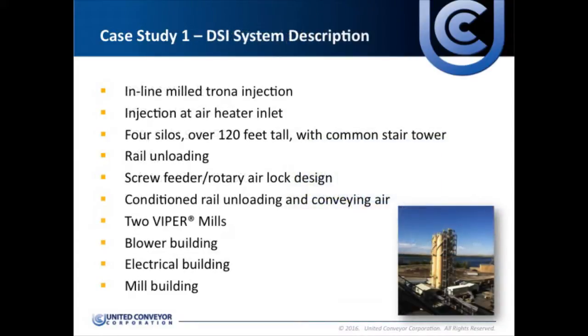The DSI system consists of inline milled Trona injection at the air heater inlet. They have 4 silos, each over 120 feet tall. A common stair tower serves all 4. The silos are filled using a railcar unloading system, and they're unloaded using a screw feeder rotary airlock design.